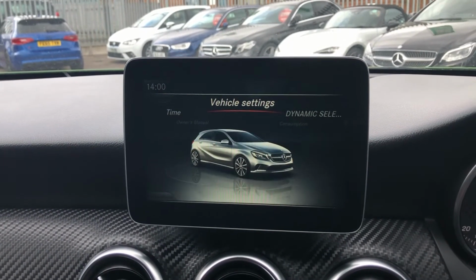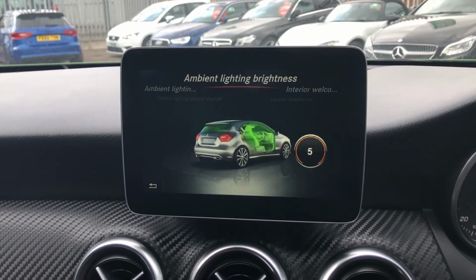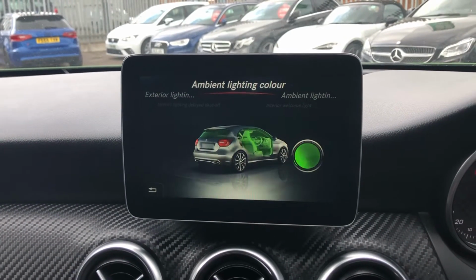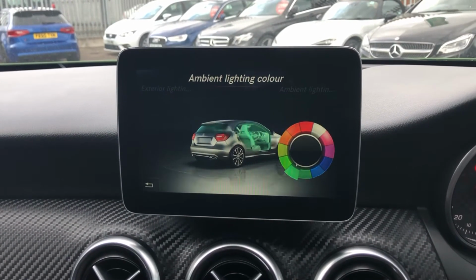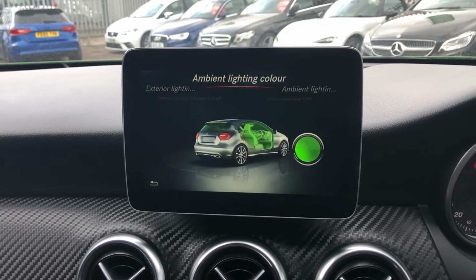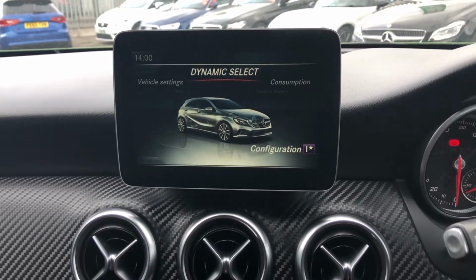change the vehicle settings in here, such as locator illumination, interior light, ambient lighting brightness and the ambient lighting colour. So on here you have of course got the multicolour options. For us there's only one way to have emerald green, baby. You can also change the exterior lighting delay as well when you turn the vehicle off.